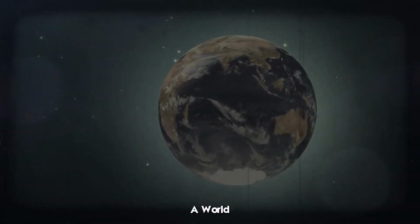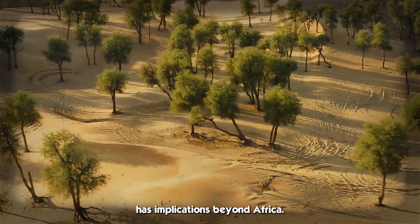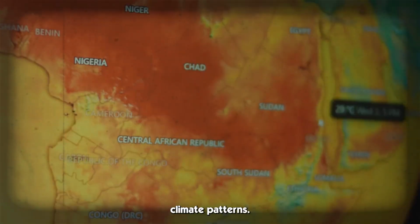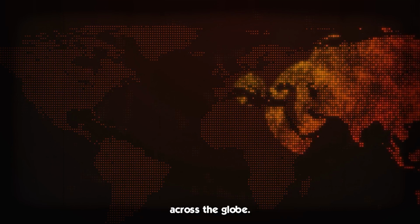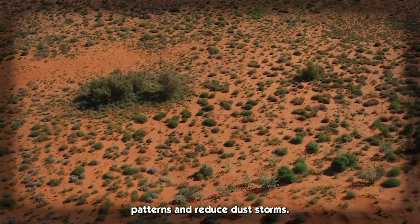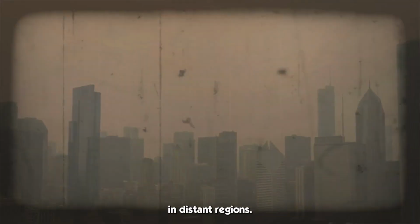Section 7. A world transformed: global implications of a green Sahara. The Sahara's transformation has implications beyond Africa. The Sahara Desert plays a crucial role in global climate patterns. It influences air circulation, dust transport, and even hurricane formation in the Atlantic. Changes in the Sahara's ecosystem could have ripple effects across the globe. A greener Sahara could alter wind patterns and reduce dust storms. This could impact air quality and weather patterns in distant regions.